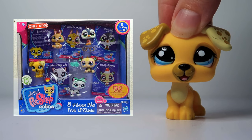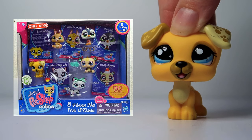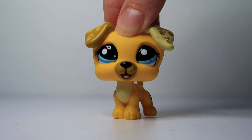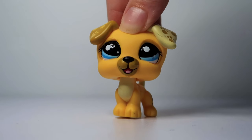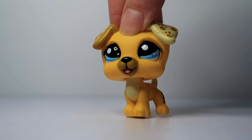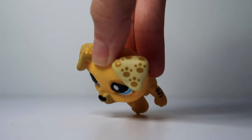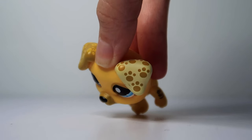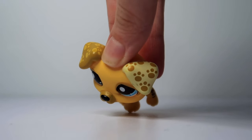All of the pets from that specific set are really unique and cute, and some of them had these little open mouths, and one of them was this Jack Russell, and I just think his design is top tier. He's this super pretty yellow color with his blue eyes. He's got a little mouth, and then he has paw prints on his ears in opposite colors. If my camera will focus, look at that.